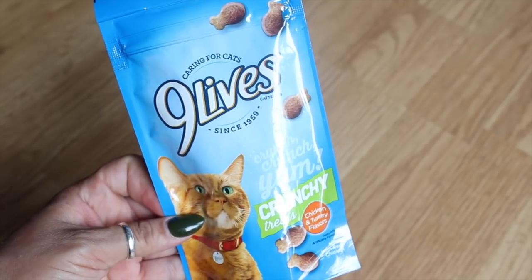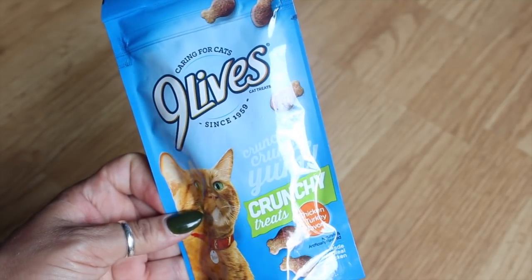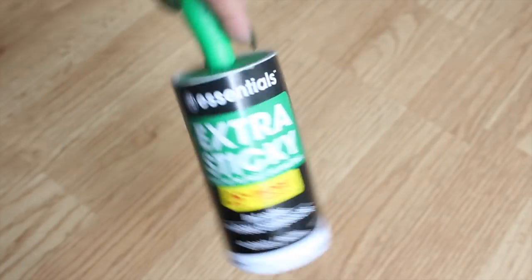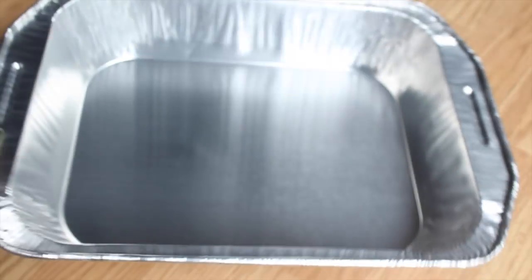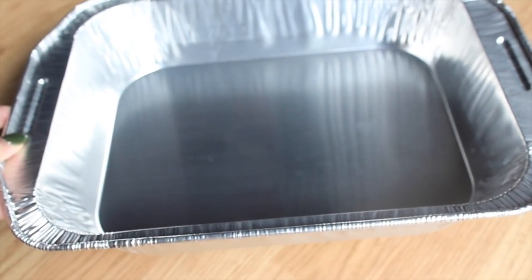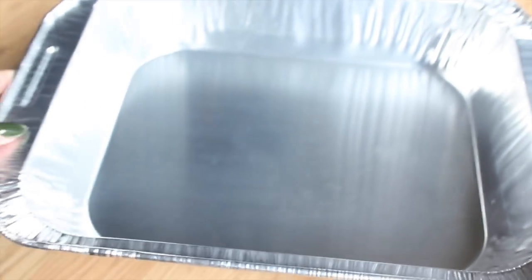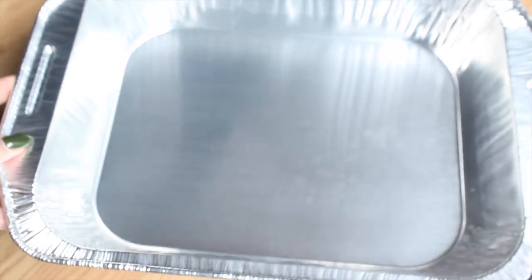And I did pick up some 9 Lives crunchy treats, chicken and turkey flavor. A lint roller, sorry for the glare. And I did pick up an aluminum pan for the shepherd's pie, and this one's pretty cool because it has kind of like handles on the side, so it's easier to put in and take out of the oven.